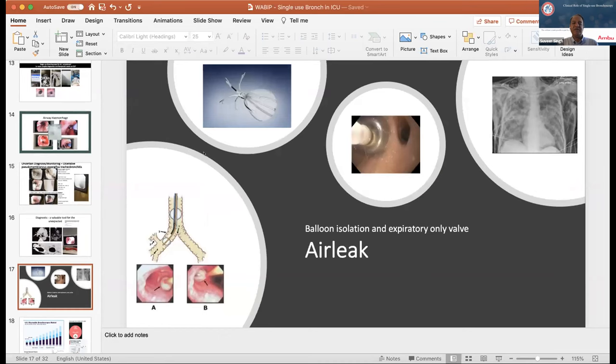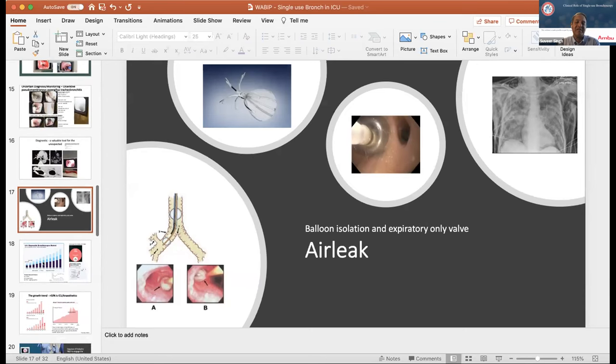And here, of course, as alluded to, persistent air leaks. We know that balloon isolation and expiratory-only valves can be very effective. This is not something that is done with single-use bronchoscopes, but it raises the question and the opportunities that are available as the technology develops.